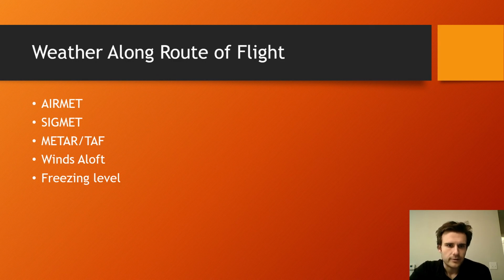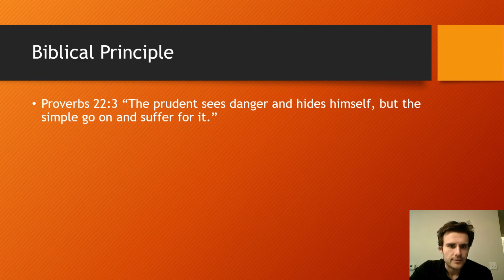And then I'm going to talk a little bit about a biblical principle. I thought this was a good one. Proverbs 22:3: The prudent sees danger and hides himself, but the simple go on and suffer for it. We certainly, as pilots, don't want to be the simple and go on and suffer for it because in a lot of cases, this can end in catastrophe. So it's always wise to be the prudent and, not seek out the danger, but see where it is and try to avoid it at all costs and mitigate risk.